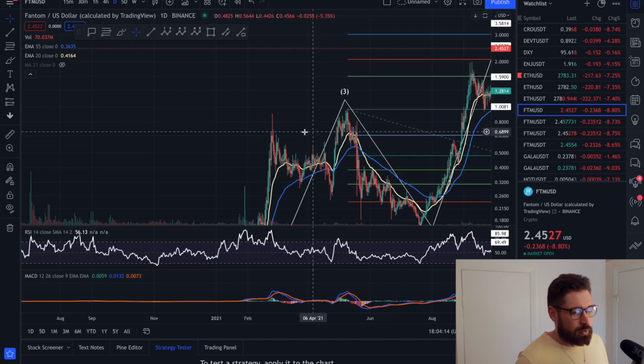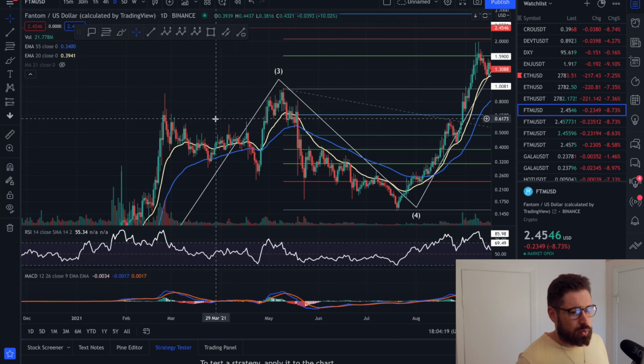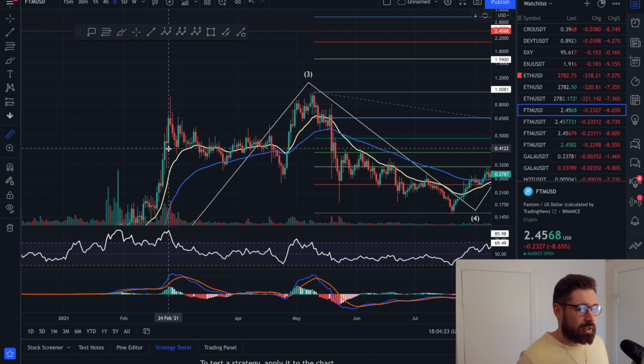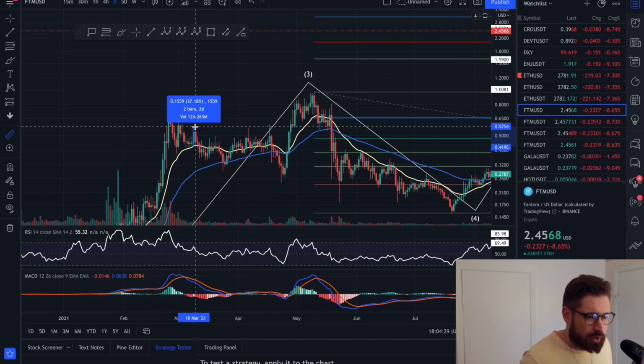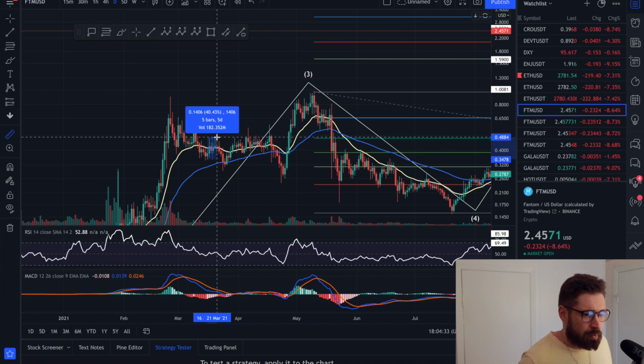All right, guys, so here's the big crash that we had over the summertime. Actually, it doesn't look like it was too bad for Fantom. But as you can see here, it works in waves. Look at these pumps here, guys, for Fantom. This was a 72% pump. We come over to our next pump. That was a 37% pump. We come over to our next pump here. That was a pump of 40%.